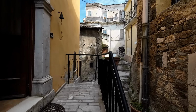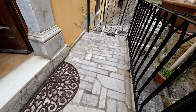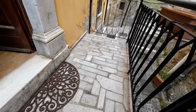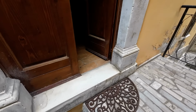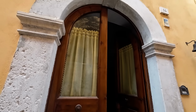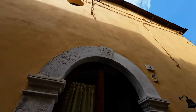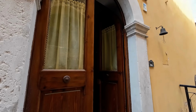You're really in the old part of town here. So this little section obviously belongs to the property, and yeah, I mean, you could pull a chair out here if you wanted to. And then we've got another beautiful door with a beautiful stone surround. You ready to go inside? Are we ready? Let's do it.